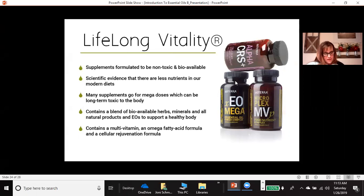So it's good for energy metabolism, bone health, immune function, stress management, cardiovascular health, healthy skin, hair and nails, eyes, brain, nervous system, liver function, digestive health, lung and respiratory health. It's gentle on the stomach. It has no GMOs. It's gluten and dairy free. So that is that in a nutshell. If you have any questions about it, definitely don't hesitate to reach out.